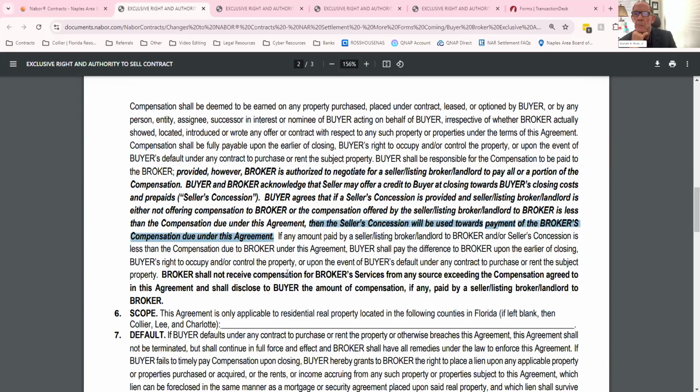And I pointed out, and it's not exactly what Patty was referencing and what she would add. What this says is our first priority is to see if the seller will pay all of my compensation. That's our first priority. I'm going to ask on every single deal. And only if they refuse, would you be obligated to pay anything? At which point it's in black and white. It's the best you have with the standard form.